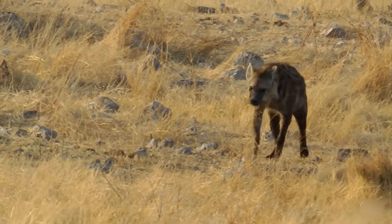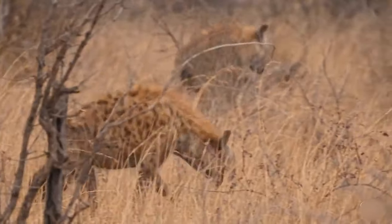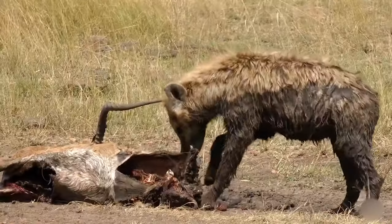The sly hyenas have long been branded as cowardly scavengers. At the same time, many people think they are weak and evil animals, so they take advantage of others to survive.